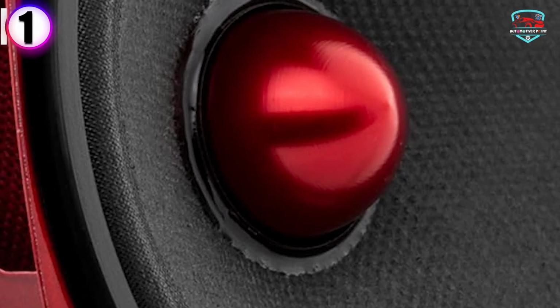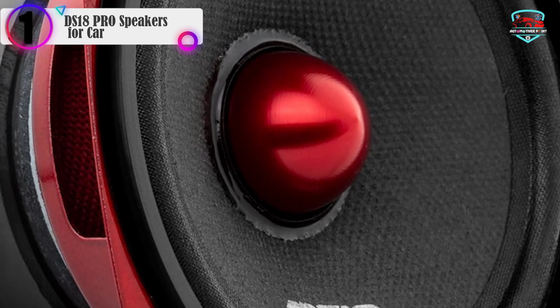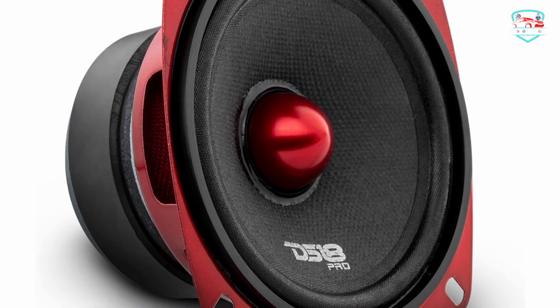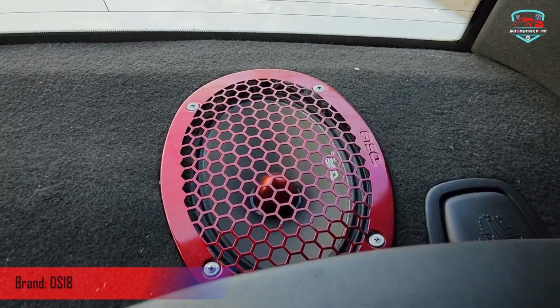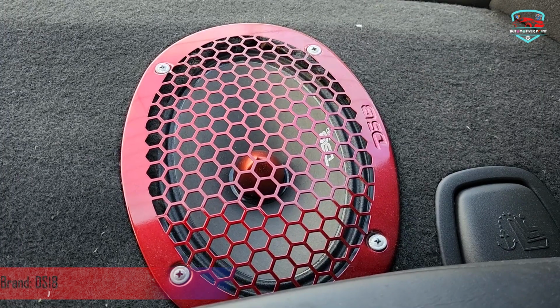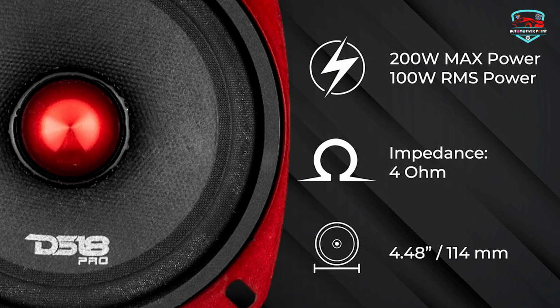In our list, the number 1 product name is DS18 PRO Speakers for car. The NVX NSP4 N-Series coaxial car speakers offer a high-quality listening experience with clear and dynamic sound. Designed for those who want an audio upgrade, these speakers enhance music playback with rich details and balanced tones.